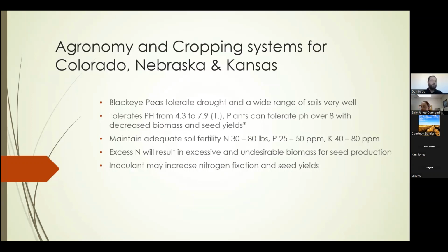All right, so on the agronomy and cropping systems, the black-eyed pea is a very drought-tolerant crop. I would argue as drought-tolerant as any dry land limited irrigation crop that we have. I would compare it to grain sorghum or millet as far as its drought tolerance, but there's a much higher profitability potential with the black-eyed peas. When things go well, there's much more upside to those.